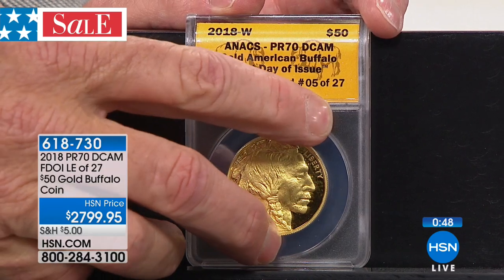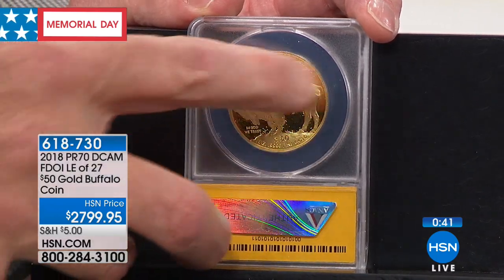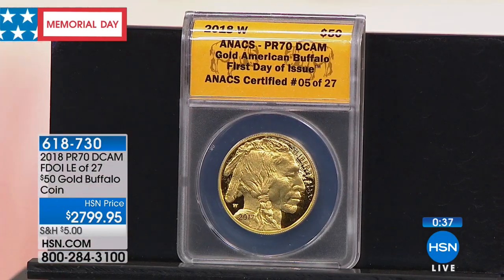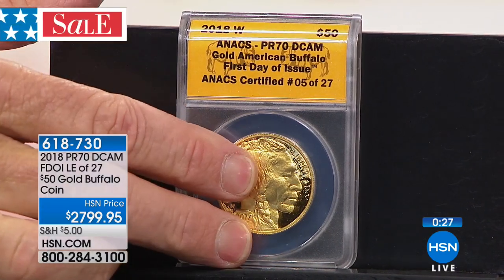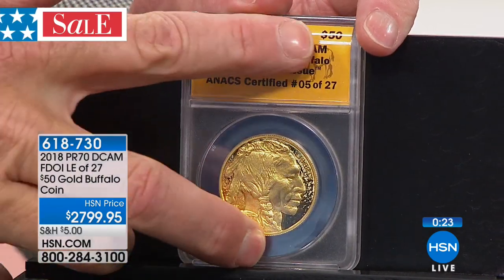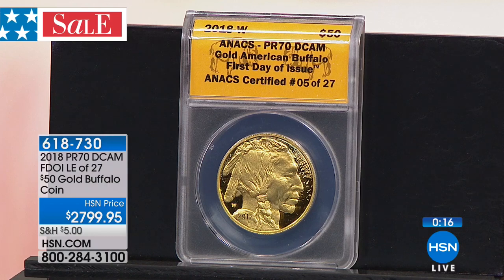James Earl Fraser was the original designer of this coin right here. He designed this based on a black diamond, a buffalo at the New York Zoological Society at the turn of the century. It was first put on the buffalo nickel in 1913, last put on the buffalo nickel in 1938, and then reprised in 2006. The United States government started doing the American Buffalo series. It is only done in the $50 size, the 1 ounce size. And so that's why we've only got 27 of these coins, 27 and 27 only. That is all that is available.